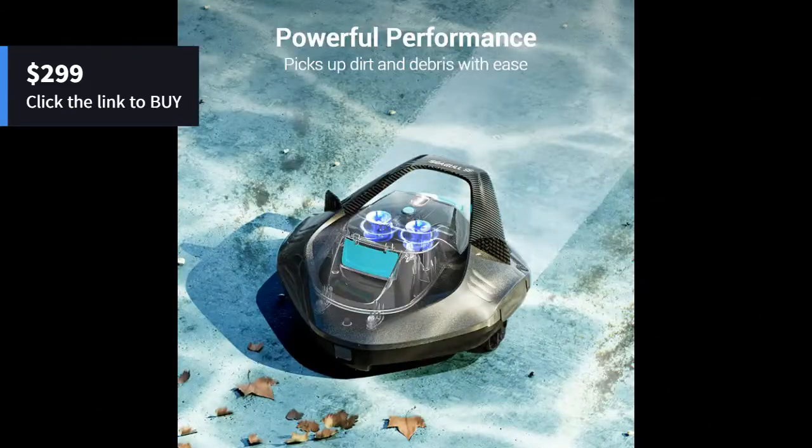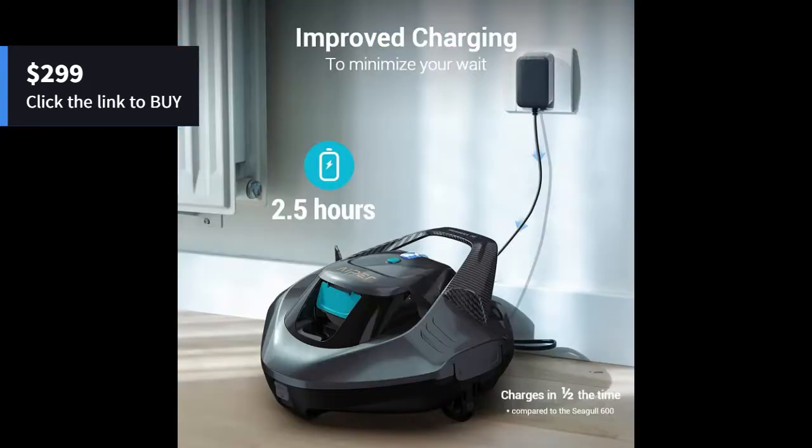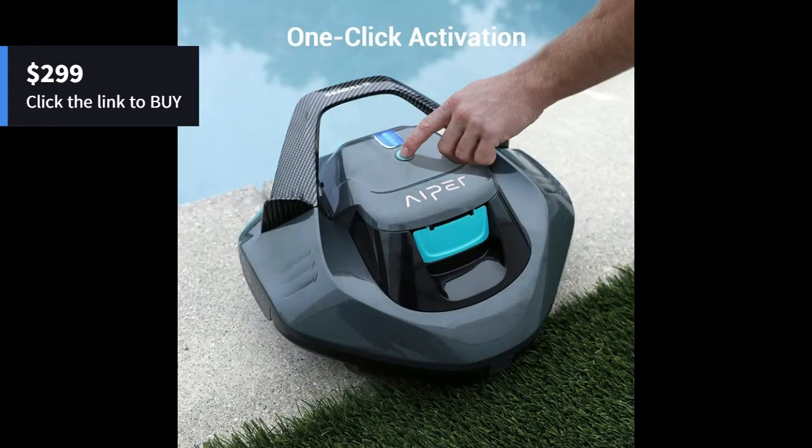by 20 feet. The Seagull SE is equipped with powerful dual-drive motors, making it capable of tracking down and collecting the most types of dirt and debris with ease. The two independent brushes give your pool a deep clean, ensuring that your pool is sparkling clean every time.